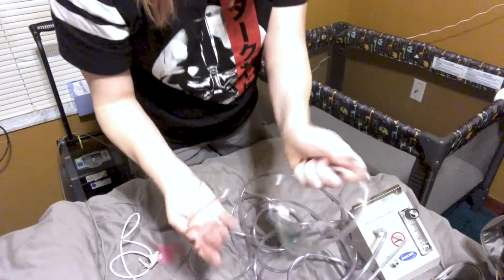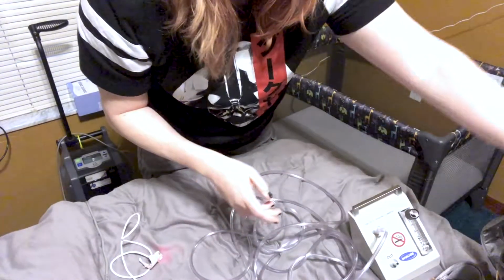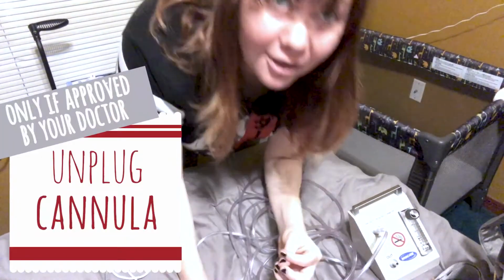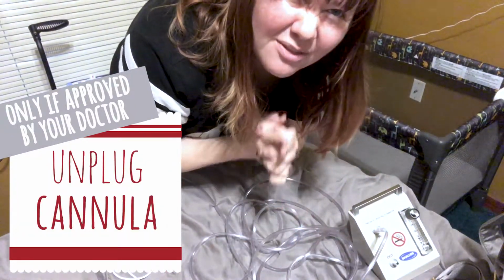Then I would just pack my cannula, or it would already be on my baby, and I would wind that up while he was in his car seat. I'll try to show you that if I remember.